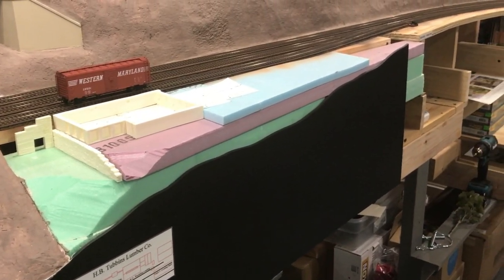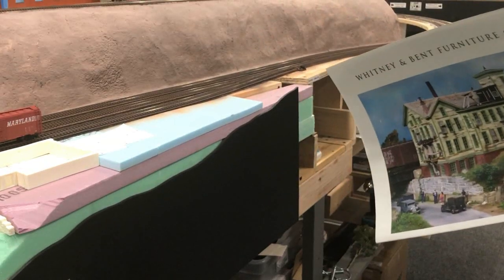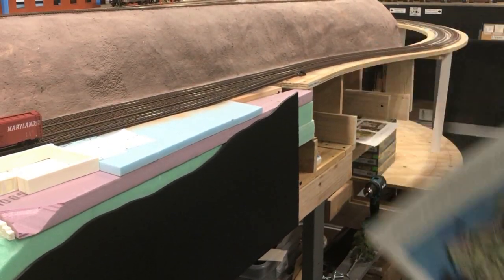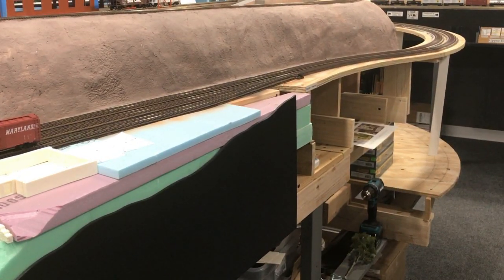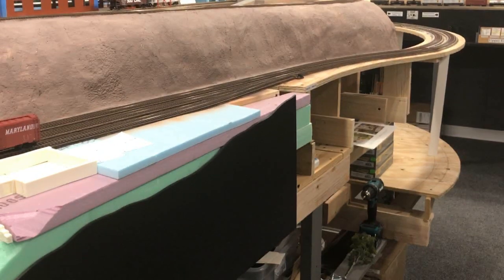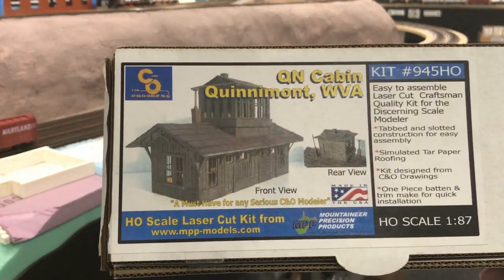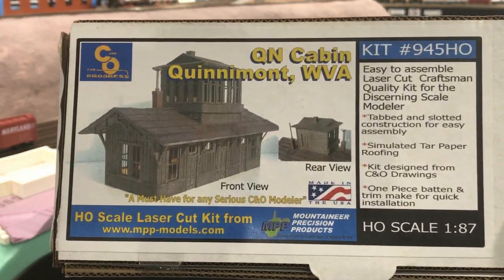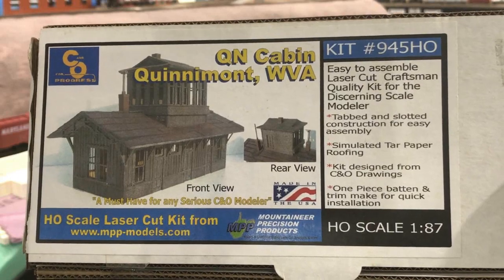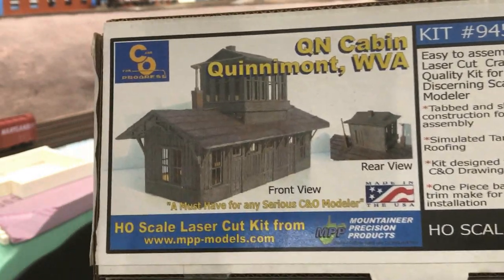And then right beyond that, in this area right in here, there's going to be a depot, because I wanted to have a station stop for Graves. And this is a little kit that I found on eBay. It's an actual C&O prototype station. Very famous kit, or very famous structure on the prototype C&O.